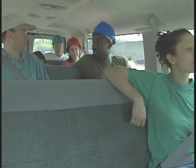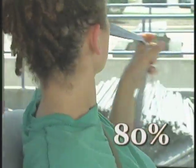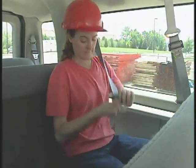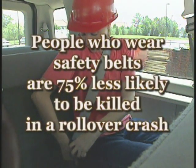One of the most important safety tips when operating a van is to make sure every passenger is buckled up at all times. NHTSA found that 80% of passengers killed in rollover crashes involving 15-passenger vans were not wearing safety belts. Looked at another way, people who wear safety belts are 75% less likely to be killed in a rollover crash than those who don't. Therefore, it's critical to require the use of safety belts.